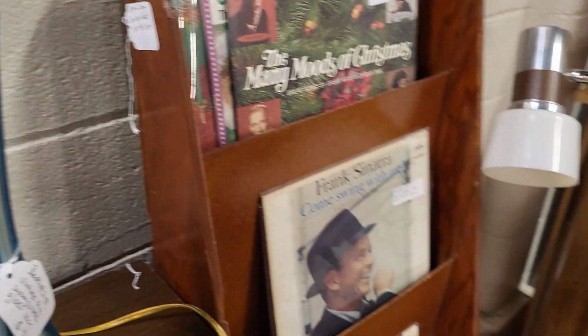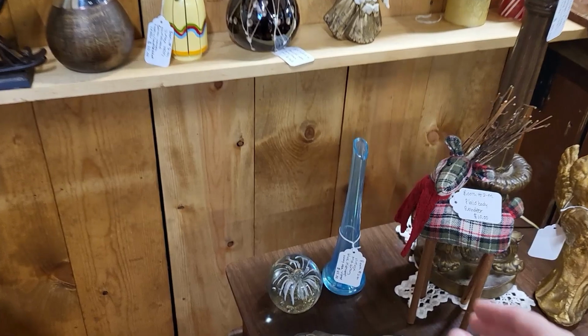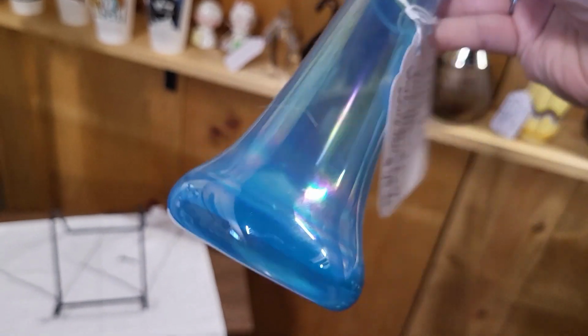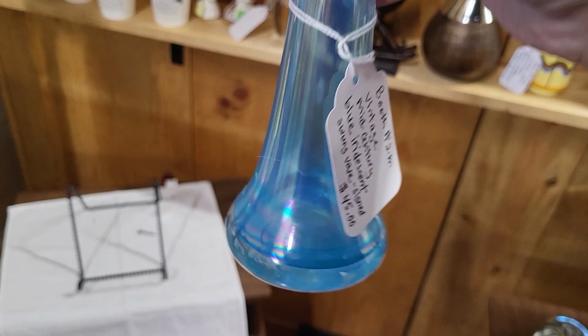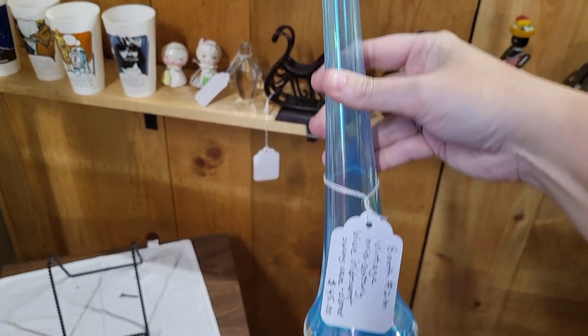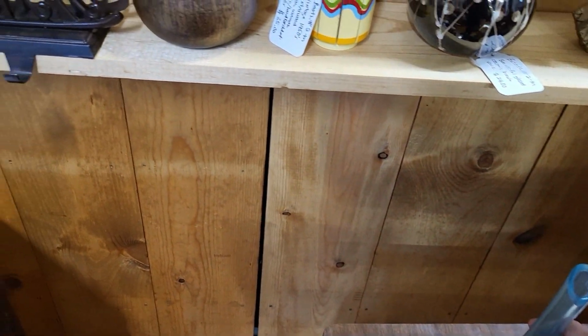$46. I know there's lots of Christmas mixed in here. Wow, what is this? Look at that. Looks like it's signed on the bottom. $45. I have no idea. Maybe Swedish glass? Very cool. I love the color on that.